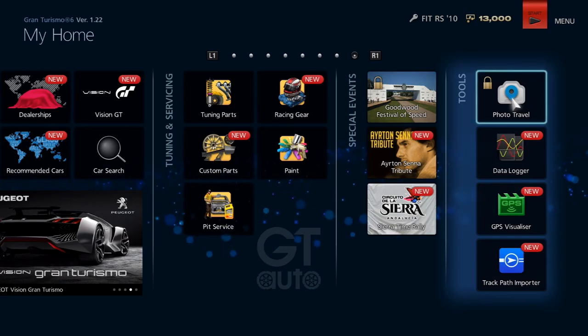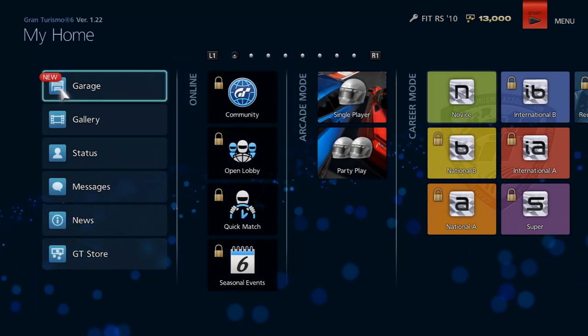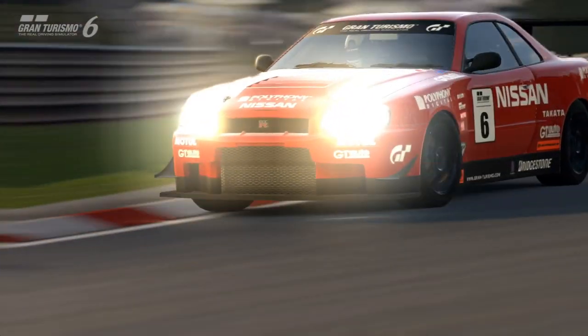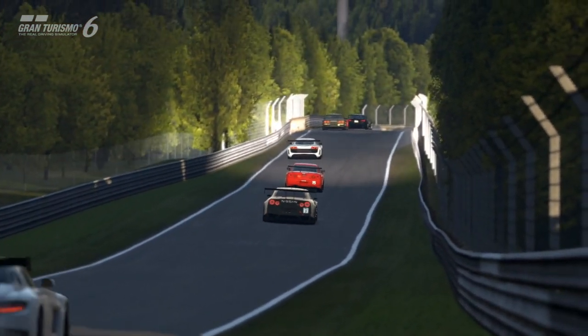Once you're finally in the game though, probably the next day, you'll be presented with a wall of potential content organized within the main menu. This time, the menu is more subdued compared to Gran Turismo 5, and as a result, more information is presented with less loading. So in that sense, it's certainly an improvement.